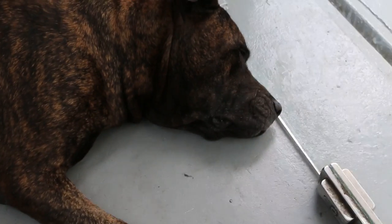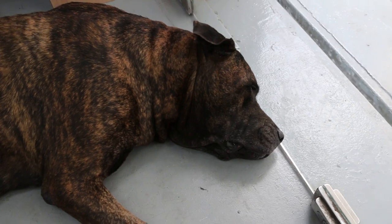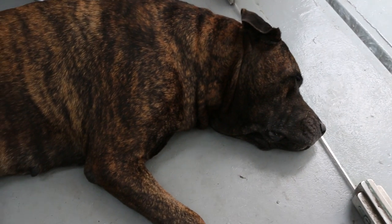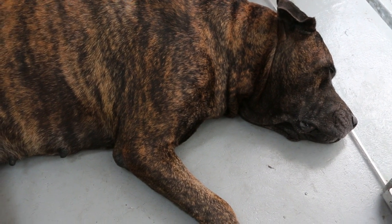Now she's resting, waiting for her owner to come. March 4, 2014, Toa Payoh Vets, Singapore.